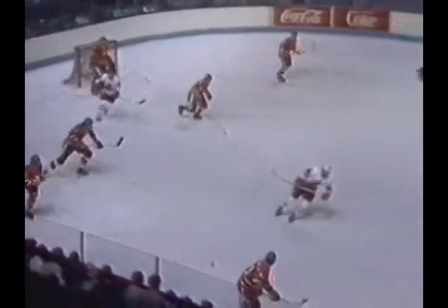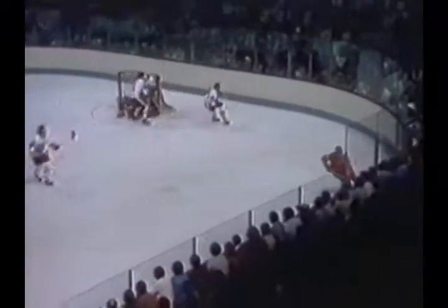Vladimir Zarilla has trouble in front of his net. Almost lost it to Esposito. Martinet's. Ivan Hlinka in over the line. Hlinka, number 21, gets a long shot. Vachon has no trouble with that. Clears it off. Martinet's gets another shot.